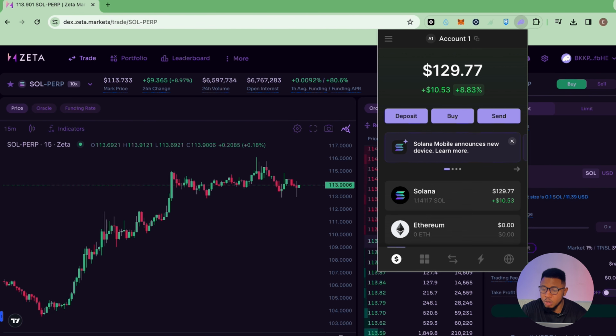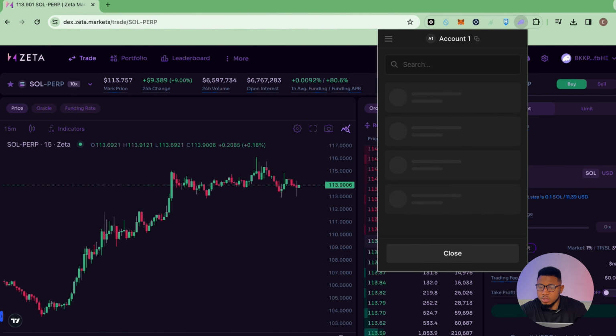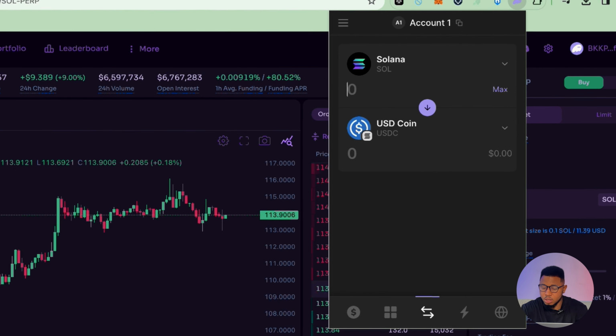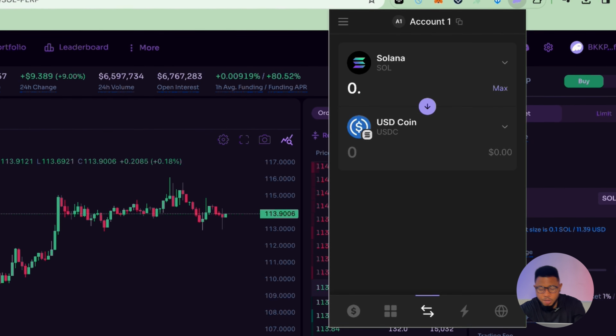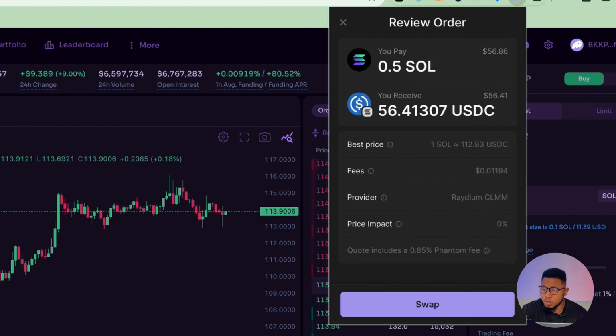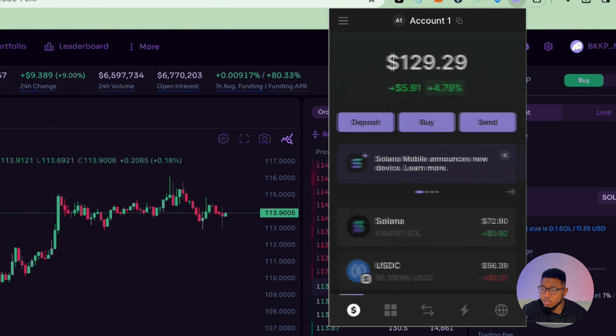So I'm going to swap some of this Solana token for USDC. So I'll click on this section over here and select USDC. So over here I can just do like 0.5 Solana. So that should give me about $56. I'll click on review order and click on swap. So that is done. So I currently have USDC in my wallet.